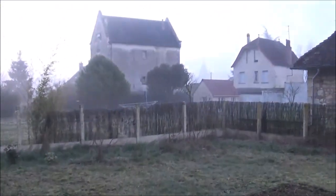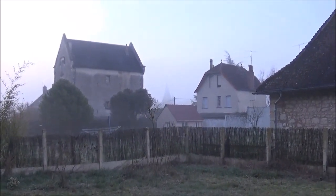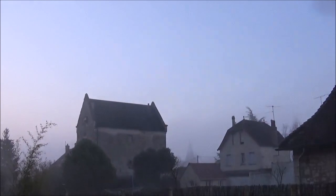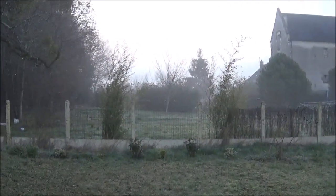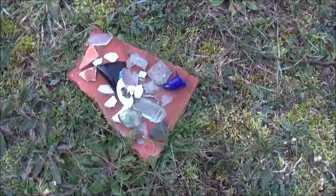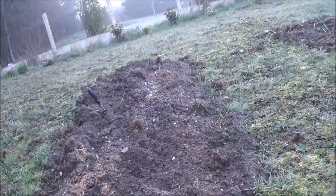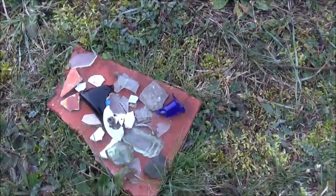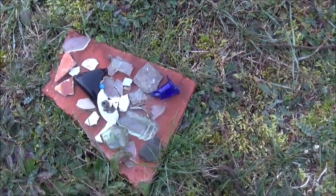Misty sort of day. Can just about see the top of the chateau through the mist, but a promise of beautiful weather today. And at various spots around the garden I've just put bits of broken tile, and as I'm digging these beds, where I find what we might think of as archaeology or artefacts, I sort of put them to one side.